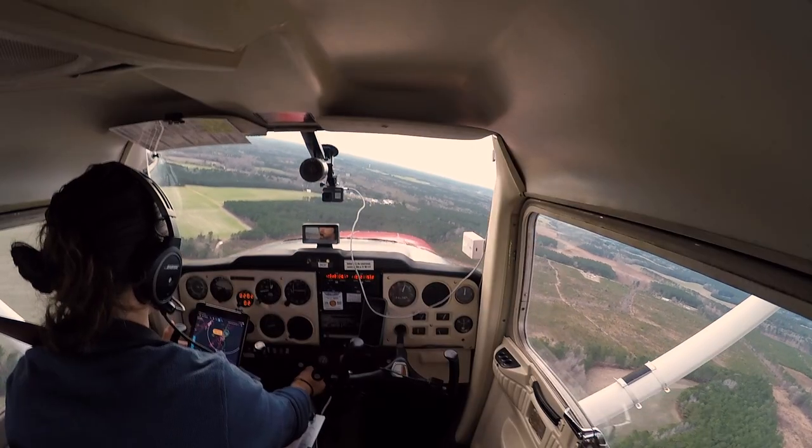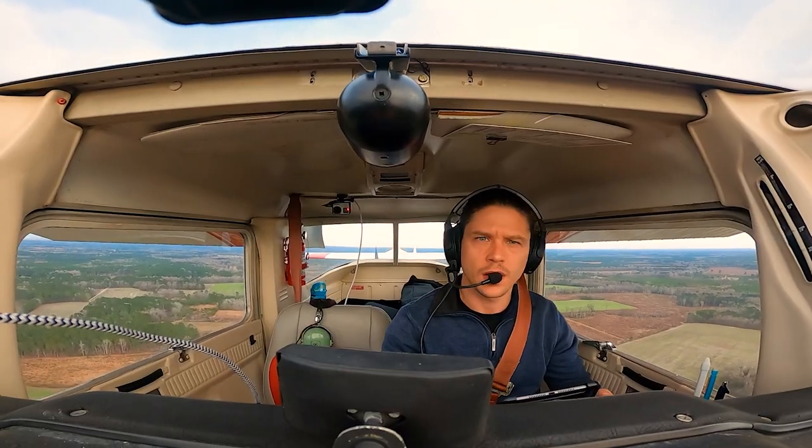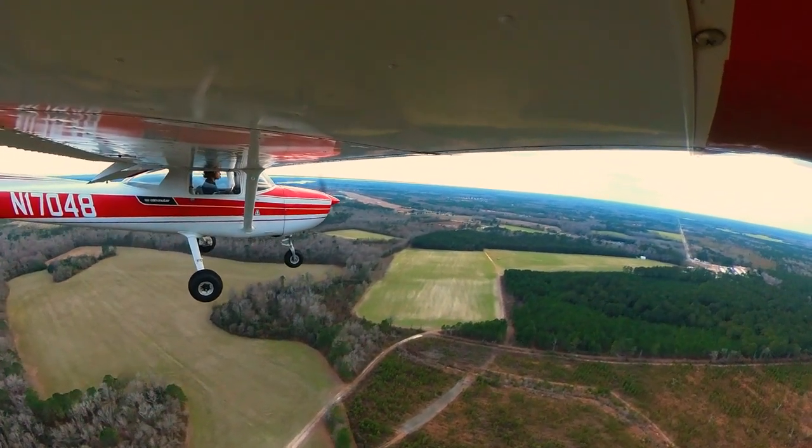Adjust my trim. Make sure I keep that nose down, keep that speed up. I like about 80 on base. This plane slows down really easy, so I don't have to worry about bleeding off speed, but it is something I'm keeping an eye on.